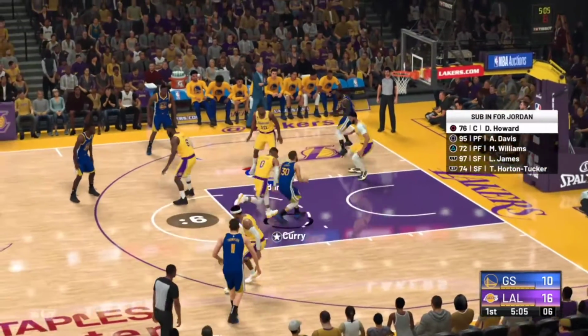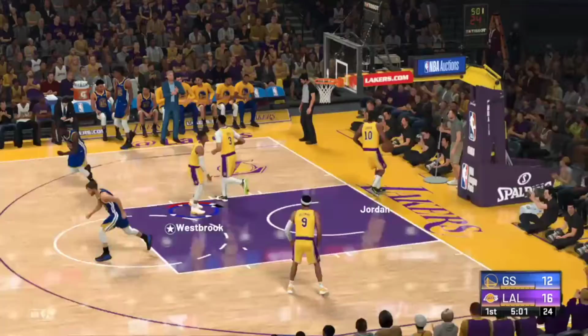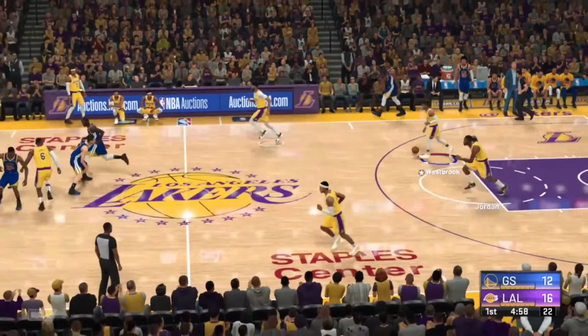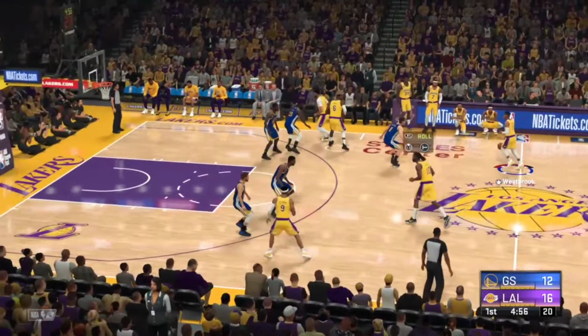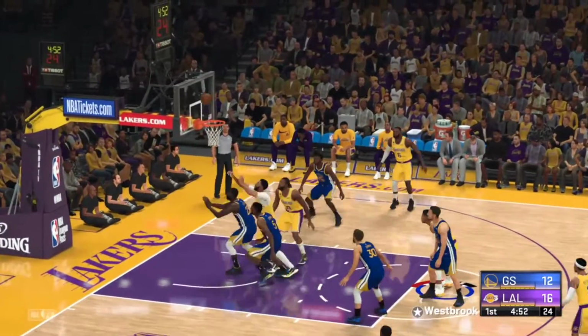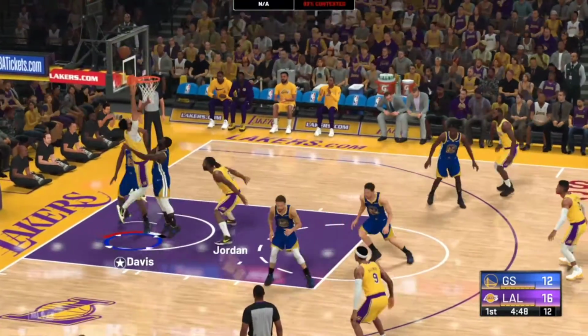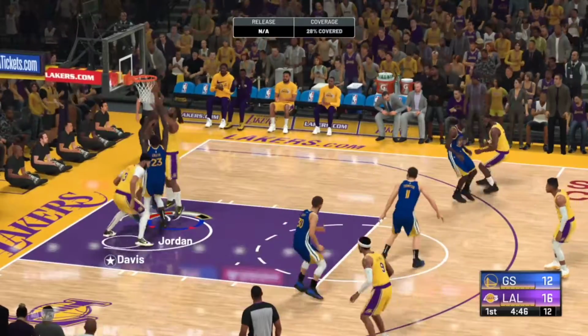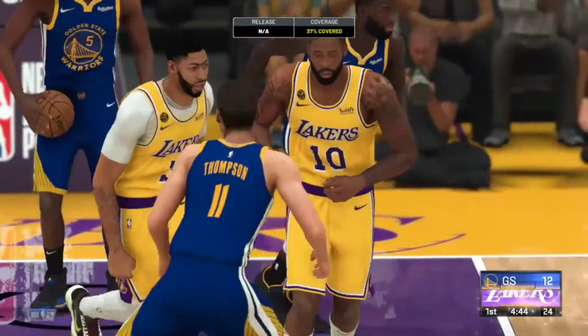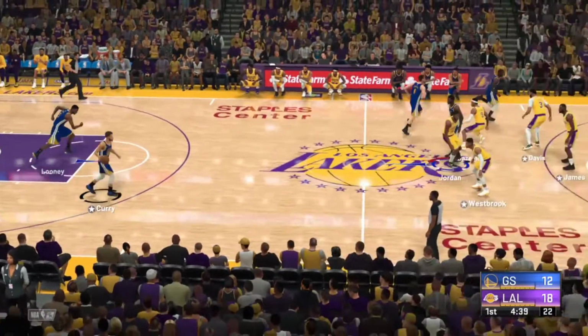Dishes it to Curry. A floater. That's in. Coming off the assist from Thompson. Thompson's got his 3rd assist on the night. He's hot this quarter, getting the shots he wants, and he's delivering. Kept alive. And another shot. Here's Jordan. And at last, they get one to fall. Jordan's got his 2nd basket.